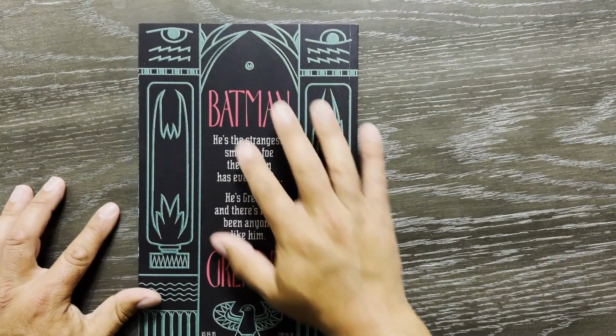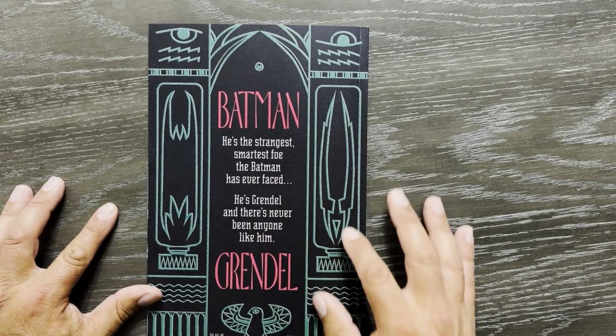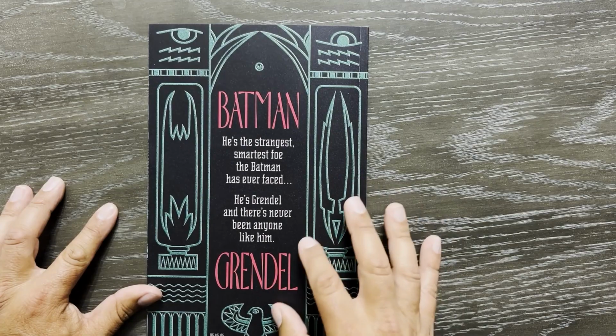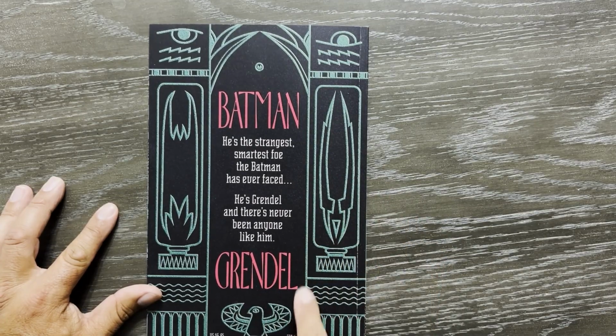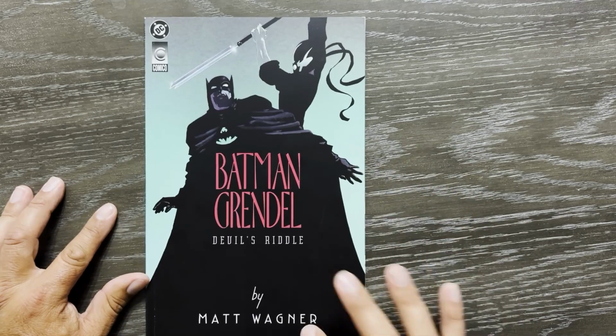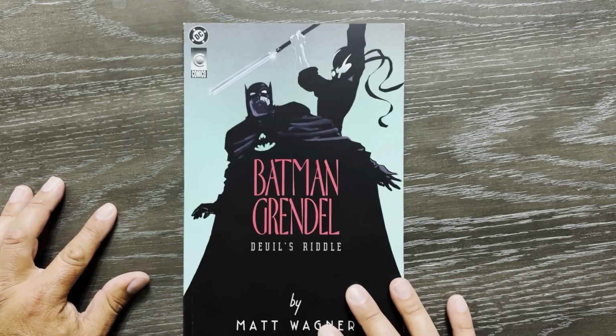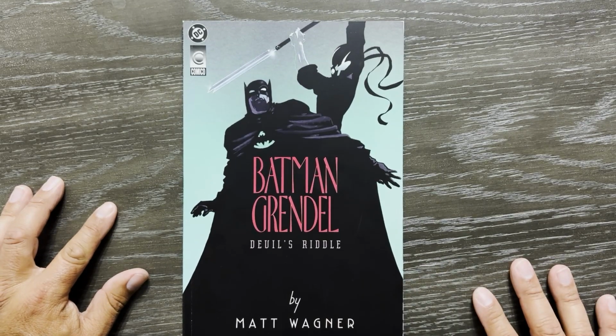But the back of the cover says Batman, he's the strangest, smartest foe the Batman has ever faced. He's Grendel, and there's never been anyone like him, Grendel. But yeah, that's the part 1 from Matt Wagner, book 1, Devil's Riddle. And somewhere up the line, I'll try to get the second book and go through it.